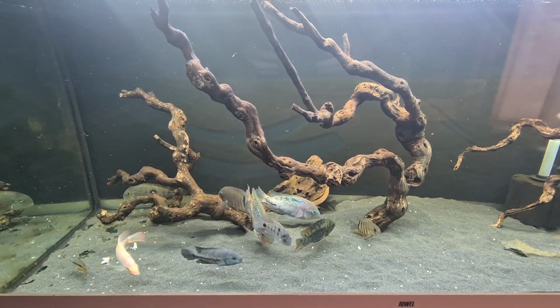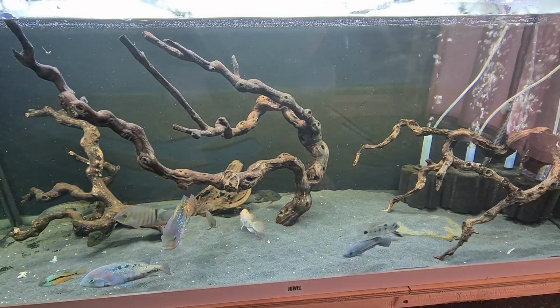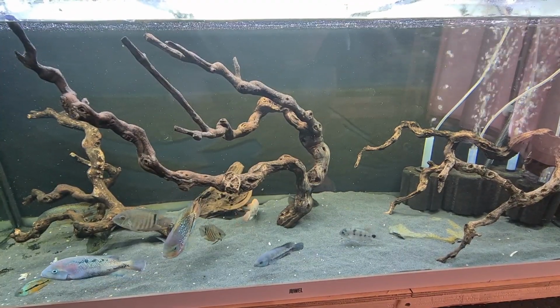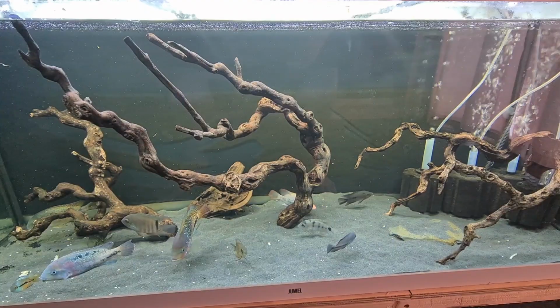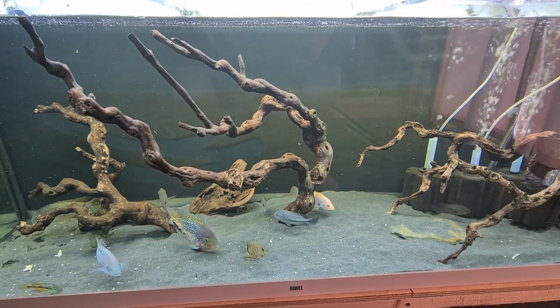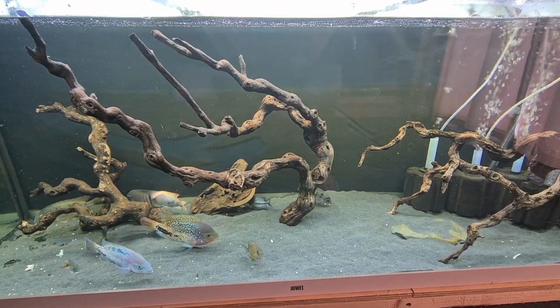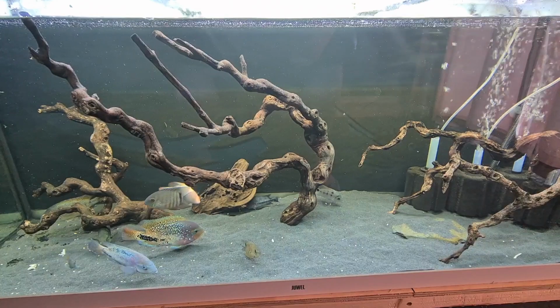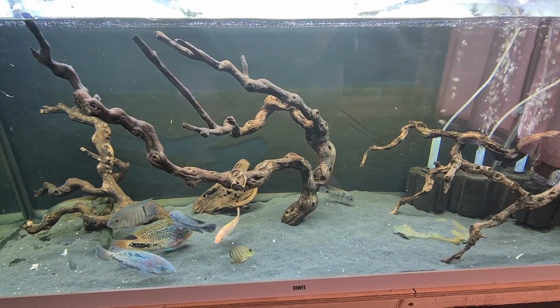I've also put the other 2 Severums in here. So these 3 Severums, one of them I did put in here, and it took a bit of a beating. So in true style from me, I've taken it out just to get it looking better. I get paranoid. This is what these Central Americans do to me. But obviously mixing South Americans with Central Americans is always a risk. So it's trial and error. I've got to keep on top of that and keep an eye on them. The other 2 Severums are doing fine.